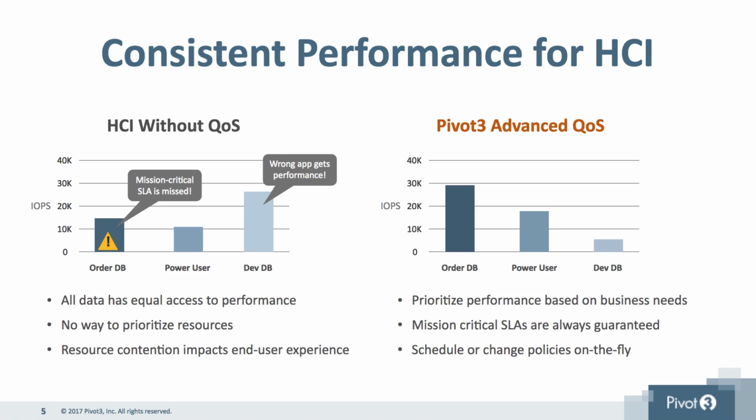You might have a performance spike in a development environment, and that has an impact on your mission critical order database. With Pivot3's QoS, because you tell us what the importance of the applications is and categorize them into mission critical, business critical, and non-critical, we can do things with our software, managing the data path, so that we can automatically throttle a non-critical application, prevent that noisy neighbor type of situation, to ensure that we continue to deliver on the mission critical and business critical performance.